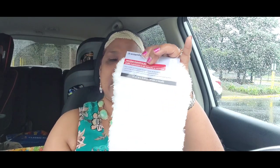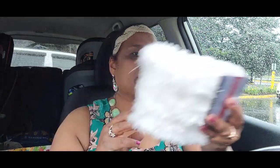Okay, so I picked up this for my daughter. And this is by Essential. It's a microfiber dust mop. My daughter wanted this because she has the attachment already. This is very nice, and I saw people making bags with them and stuff, so they have a lot of uses besides mopping and sweeping the floor.